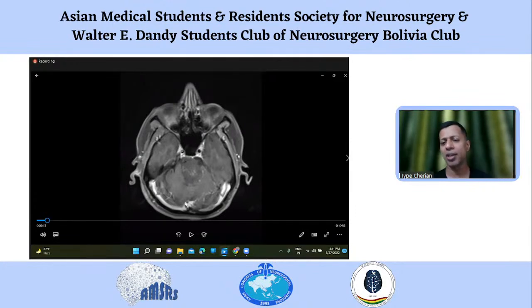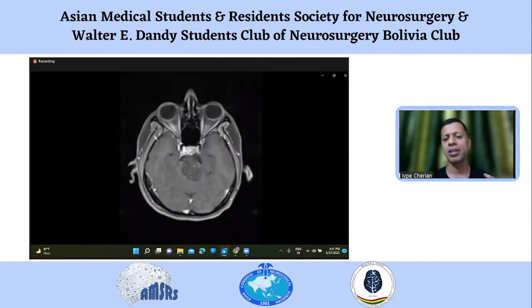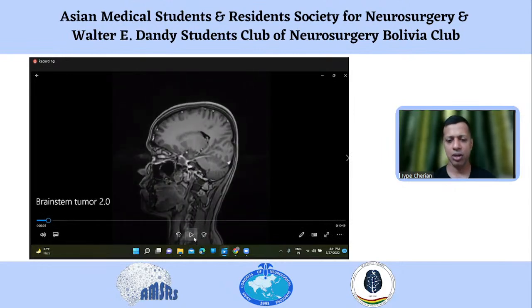And it's stopping at the decussations, which means the pons has midbrain above and medulla below. So at the upper part of pons and lower part of pons, there are fiber decussations. And if the tumor stops there, that means it's not malignant. And this lady has a history of over 1 year of deterioration. That radiological pattern was not looking malignant. So we thought we'll go ahead.